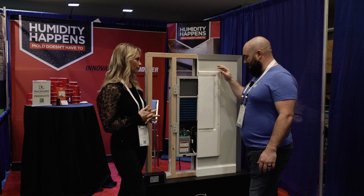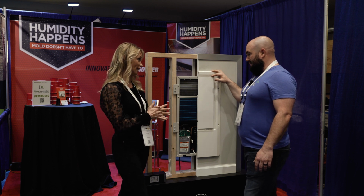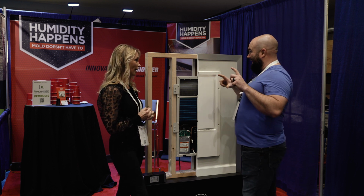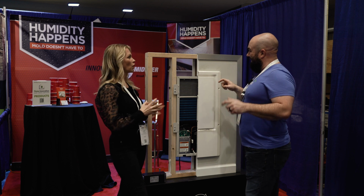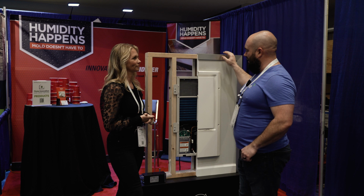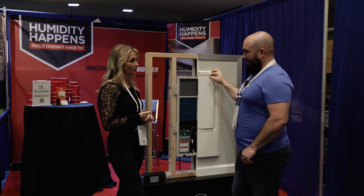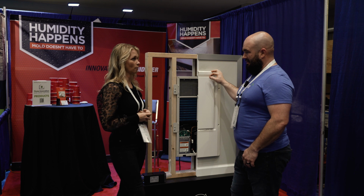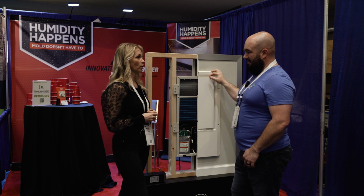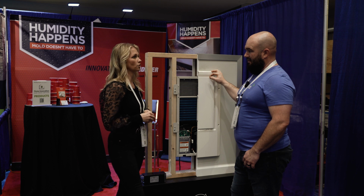Okay, and what's the warranty like on these products? 5-year full warranty, parts and labor. Does it have to be installed by a technician? No, this is for anyone to be able to install on their own. Okay, so where can we buy it? Does it have to be from a supply house? You can go to our website. You can buy direct right from us, humidityhappens.com, or you could go through Ferguson. We do work with some other distributors as well.